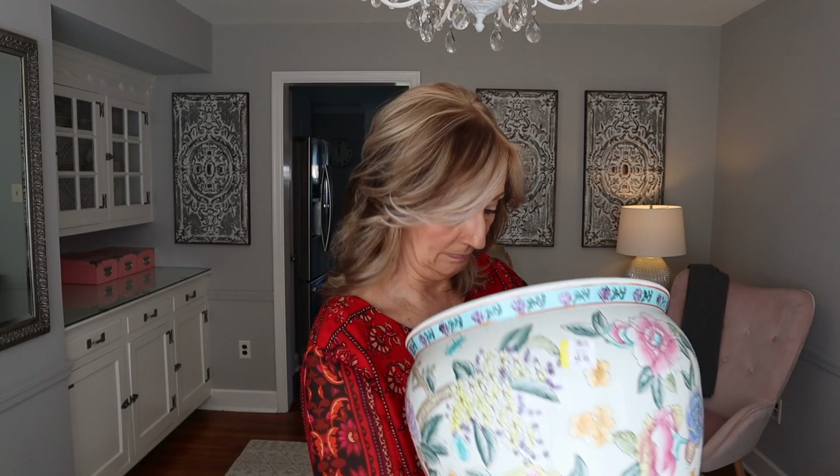And what did I pay for this? I paid, I don't even see the sticker. Am I looking right this up? $7, $6.99. So I thought that was a great buy, and I'll report back on Instagram when it sells.